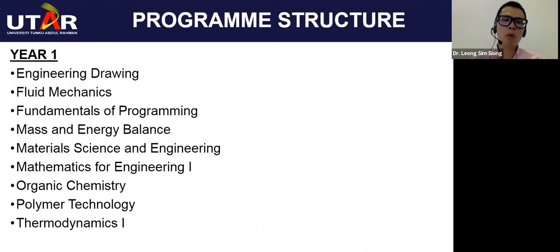Here is the program structure of the Petrochemical Engineering program. In year 1, students will learn the basics of engineering, such as engineering drawing and engineering mathematics. Also, students will learn the basics of petrochemical engineering, such as mass and energy balance, polymer technology, and thermodynamics.